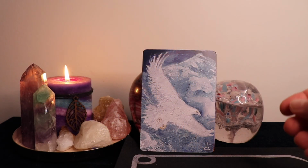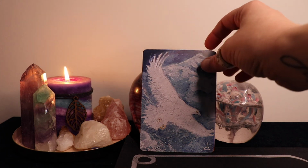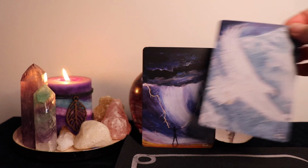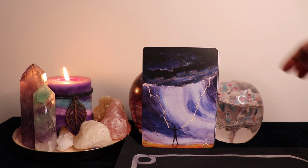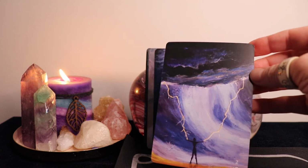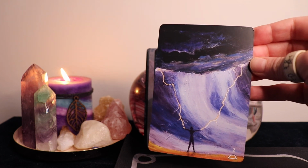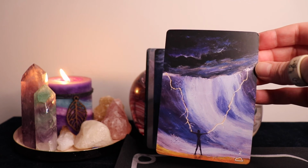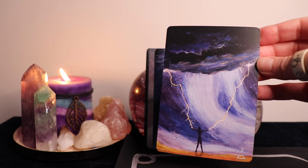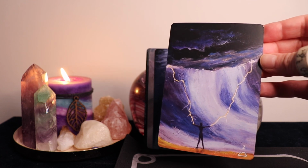And I love the suit of air, the swords, the coldness in these. This is so wintry image to me. And this Two of Swords, it's just so much more powerful with those lightnings and with the raging sky, or maybe it's a sea, or maybe both. It just makes me think of the power that we have in all our choices.